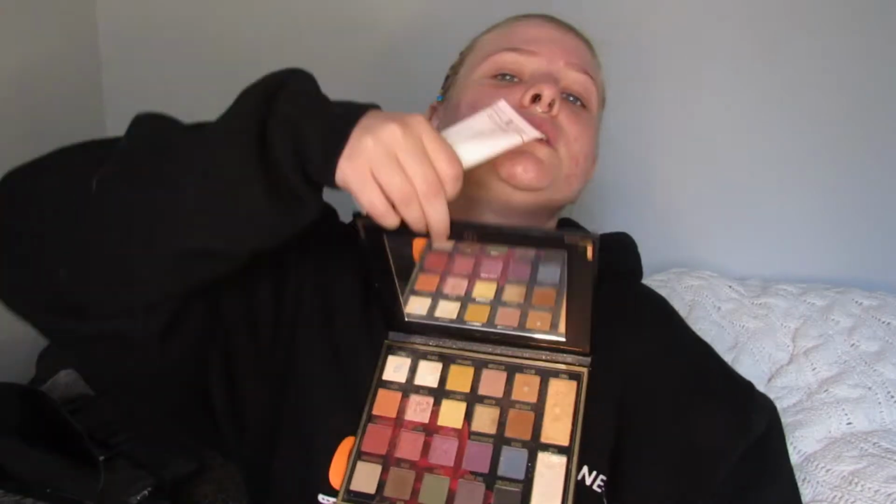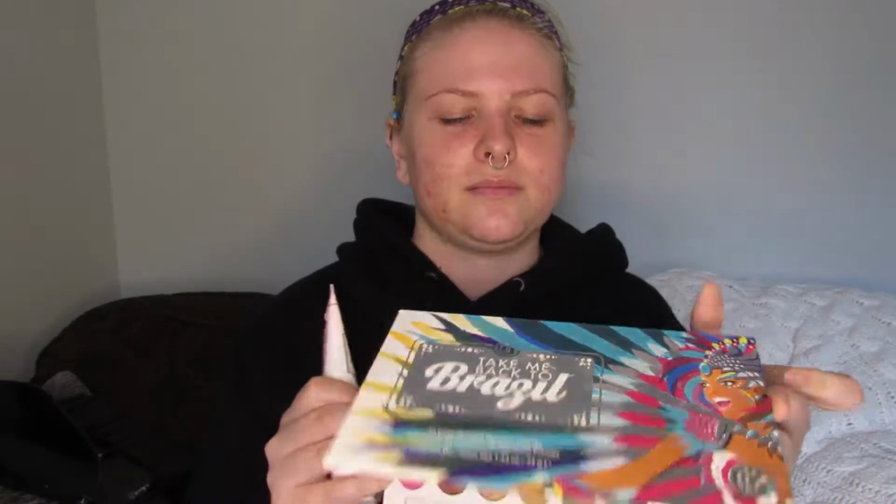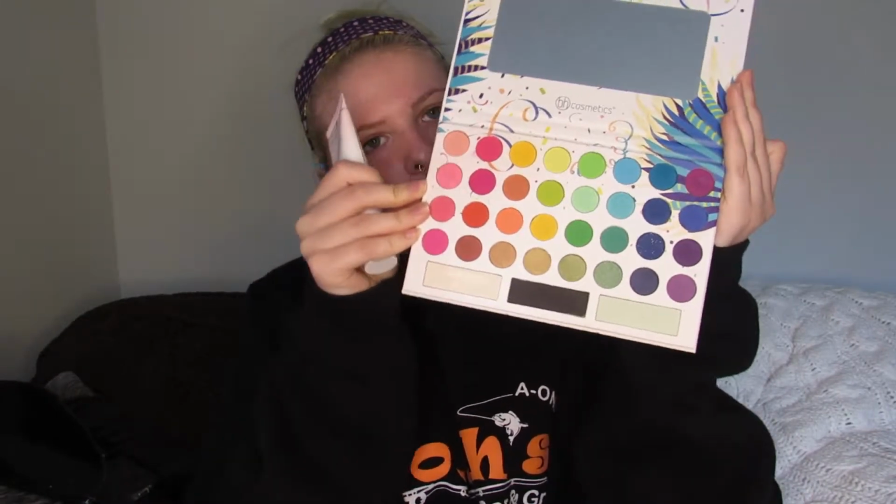Hi. So I thought I was using the BH Cosmetics Sylvia Ghani palette way too much recently. So we're going to switch it up. Even though it has these nice fall shades and it is becoming fall outside, I thought maybe we should dive into the Take Me Back to Brazil palette with all these shades. Look how nice. Look how lovely. Alright, let's go ahead and get going.